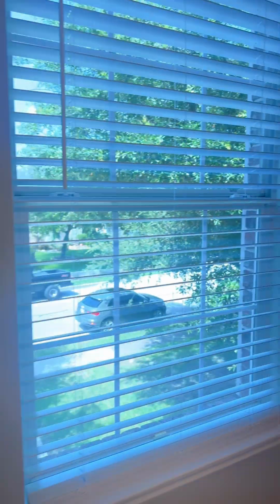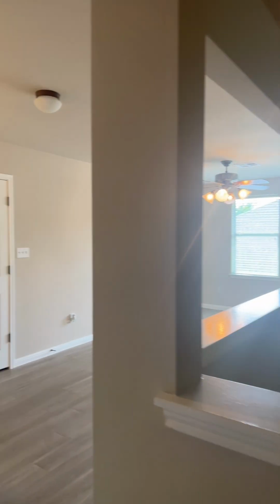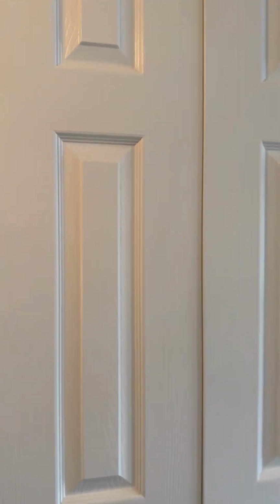So I guess for maybe older kids where you don't need to have your hand on them all the time, you have a little bit of space, and then you have a little bit of space up here for a secondary living area, play area for the kids. I didn't check this out. Now this is the storage.